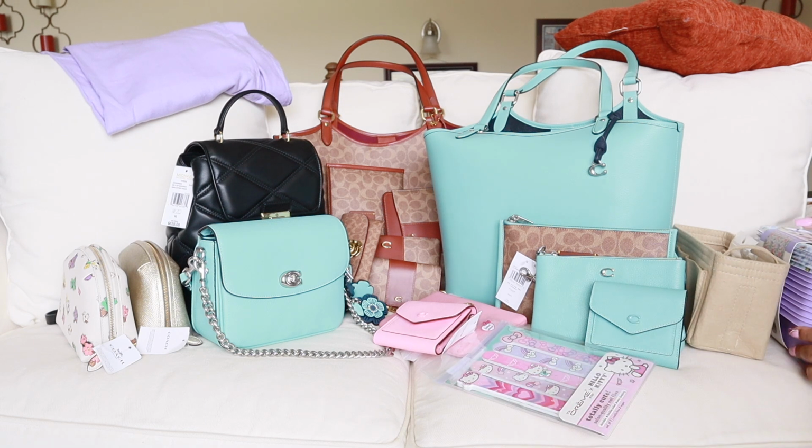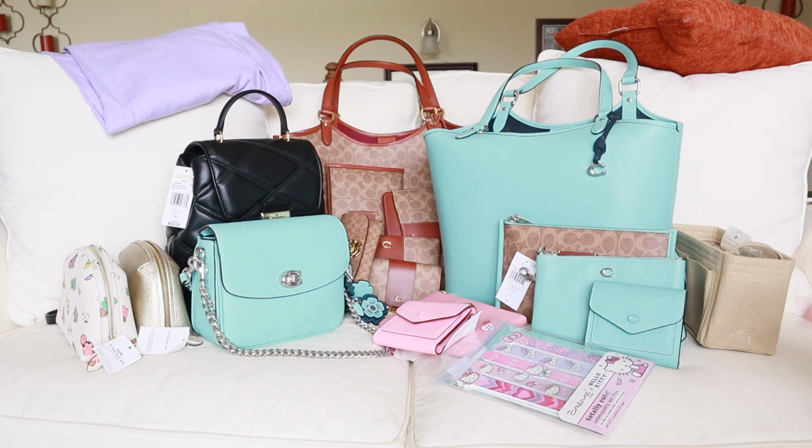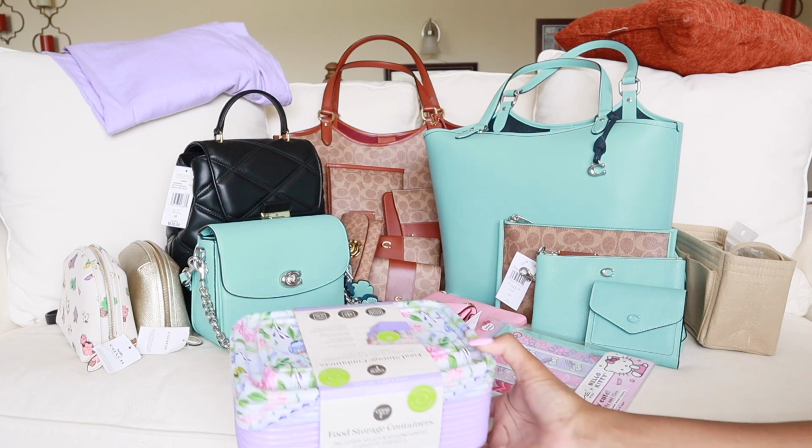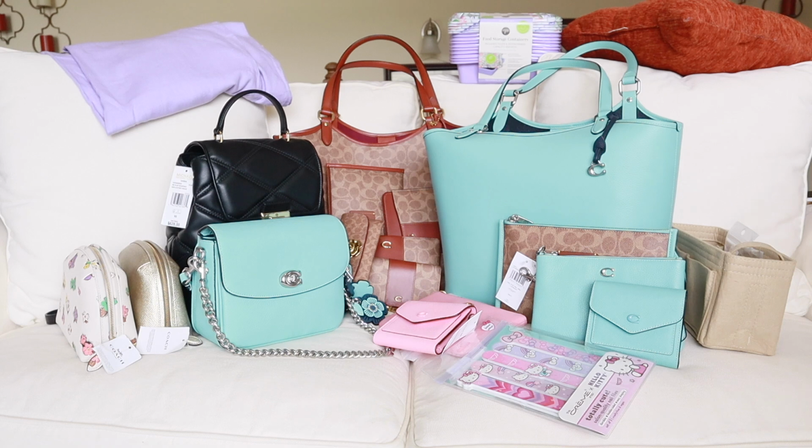Little fingernail files. Let me see, can you see my little organizer? You can see my little organizer, and the little strap extenders are still in the pockets. And then of course my little Tupperware. Maybe you can put that up there. Can you see it? Yeah, you can see it. Okay. So yeah, that is all of my goodies that I have picked up.